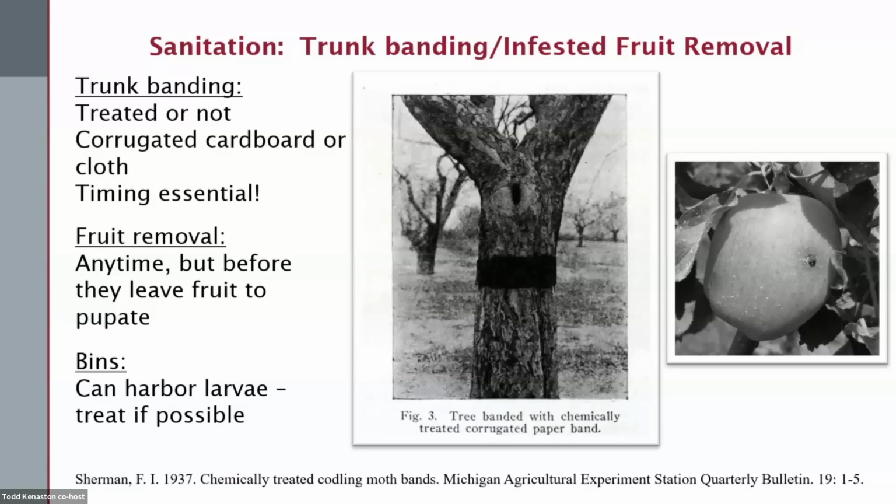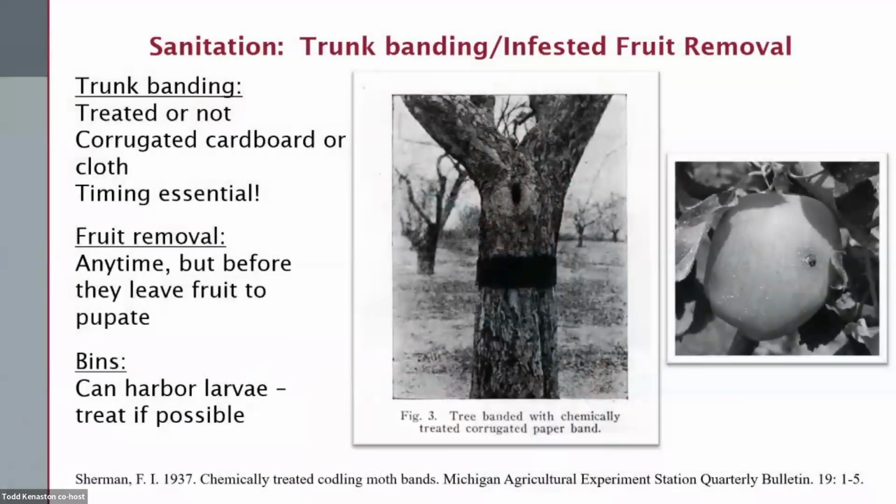Another thing that I think is sort of intuitive for most growers is fruit removal. If you have infested fruit, get it out of your orchard. Don't let it pupate in place and just contribute to the next generation. Get it out of there. And you've already heard a little bit about bins. They are a known source of diapausing larvae and pupae. So if they are brought in next to your block and all of a sudden you see your traps light up, that could be the reason.